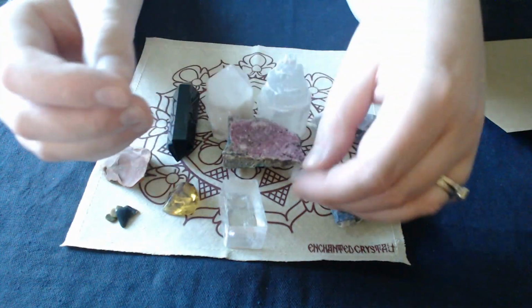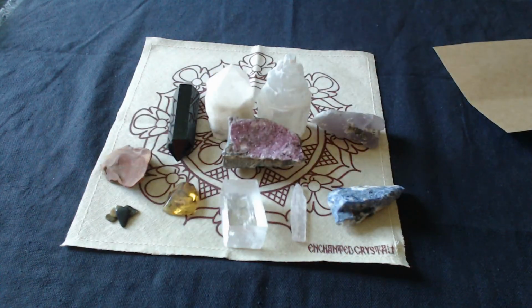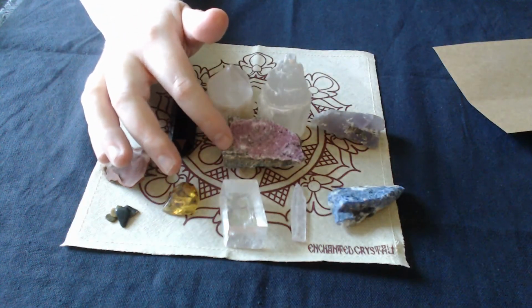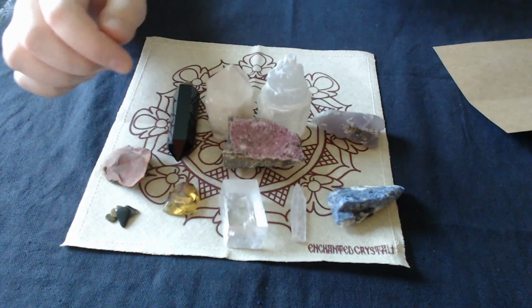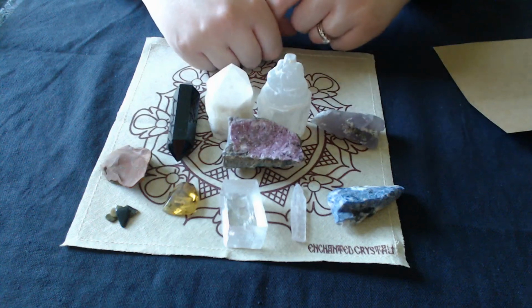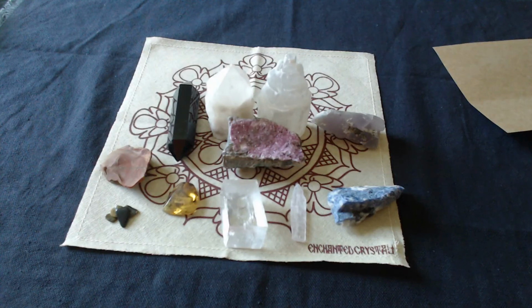And that is it, you guys. I got a lot of really neat pieces this time around. I'm curious if you guys did this, what pieces did you get? And I really have to say that this, was it Cobaltoan Calcite, is just so much fun. And then this Spanish fluorite is really fun too. So this month, I'm really, really happy. This is probably my favorite subscription box that I have gotten since I've been receiving Enchanted Crystal. And I'm really happy with everything here.